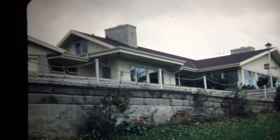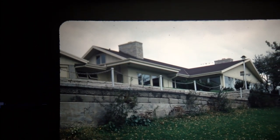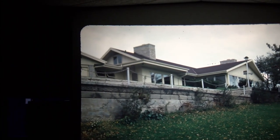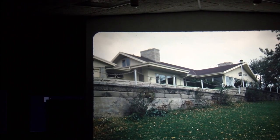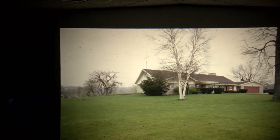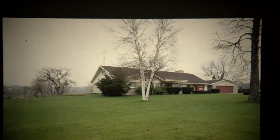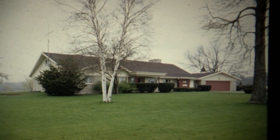So the property has changed quite a bit, and this was actually a picture of the south side of their house long after they were gone. It's definitely starting to show signs of aging in this photo. But Mr. May and Mrs. May both were extremely meticulous people.